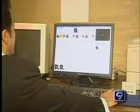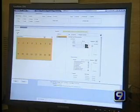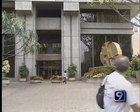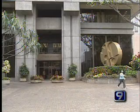Bank of Hawaii has been using the high-tech system for 4 months now. The goal is not only to catch criminals quickly, but to send a positive message to customers. Our institution is a sound institution, and that we do try to protect their money in all possible ways.